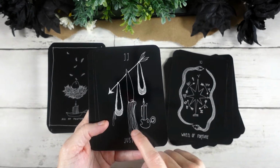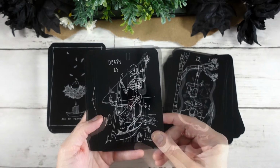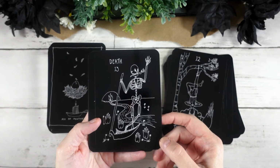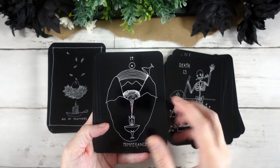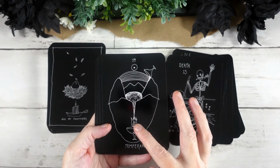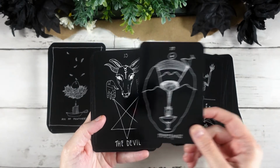I like this Justice because it pulls in the knife that we see in the suit of swords, so I think that's lovely. This Death card I think is so funny. Like, he's like waving, hello, how are you? I'm just coming to take you away. Here we have Temperance, which I do like because we have these kind of two mountains with the lake in between that's pooling into this cup of fire. Lots of symbology going on in this card, which I think is quite lovely.